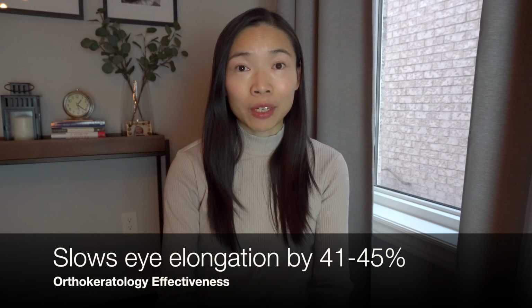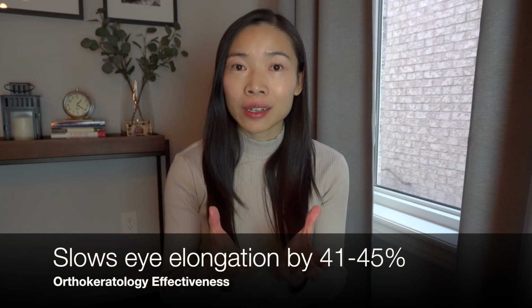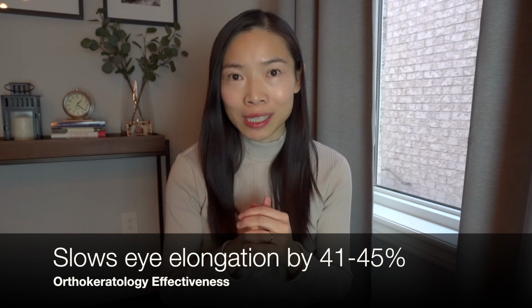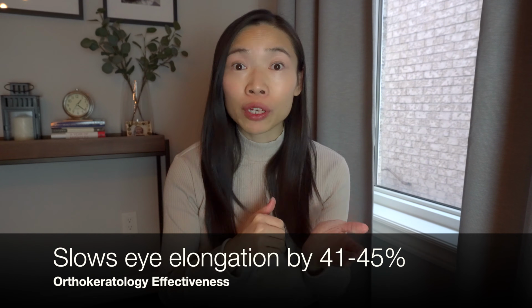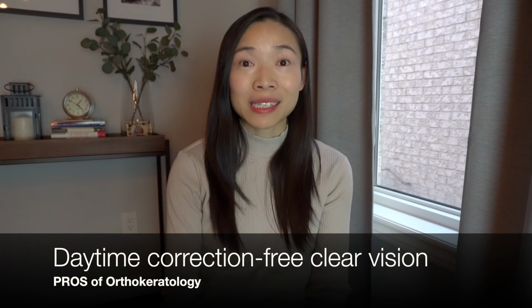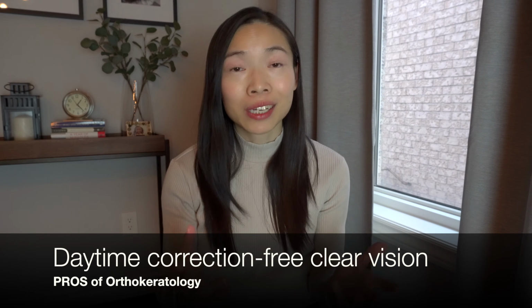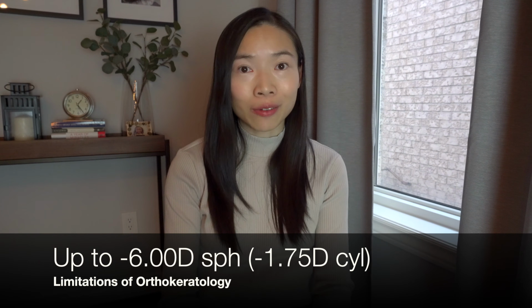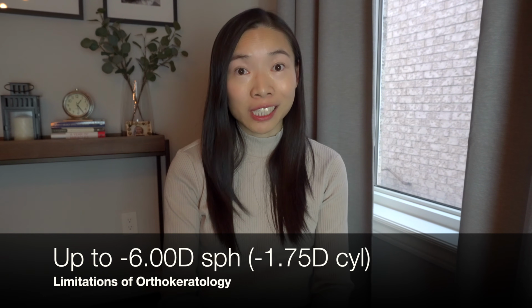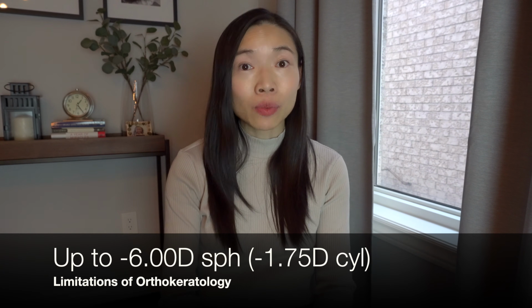Ortho-K lenses have been shown to reduce myopia progression by slowing the eye elongation by slightly just under 50%, ranging anywhere from 41 to 45% in most meta-analyses. This method's biggest advantage remains that the child does not need any correction to see clearly during the day. Ortho-K lenses can temporarily correct prescriptions of nearsightedness up to -6 diopters and no more than -1.75 diopters of astigmatism.